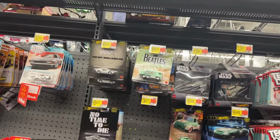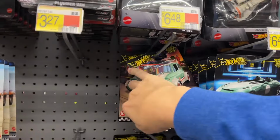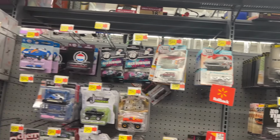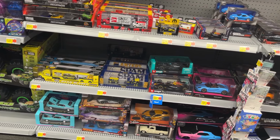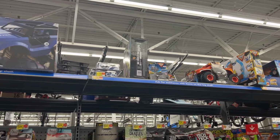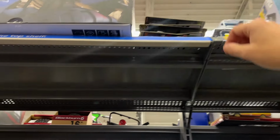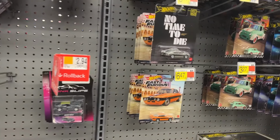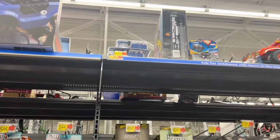Here we go with our pop culture. No Batmobiles. And about the same old down through here. Anything on the big diecast? And anything hiding up top? Right there's some premiums. I wonder what this is. Same stuff. Spy Who Loved Me, yeah. And then some Mario vans.